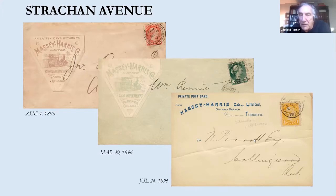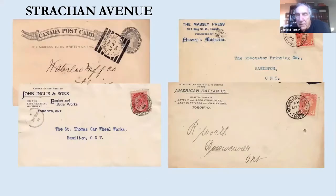Yeah, and they had to fit all the postcard definitions, shape and size and weight and so on, and they had to leave a big enough space for the address. But they could put any advertising on there they wanted. Great, thank you very much.